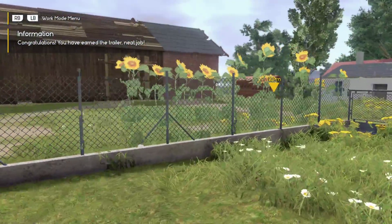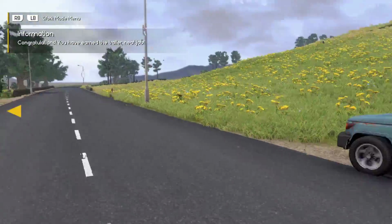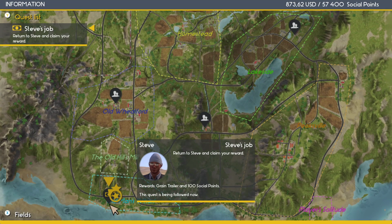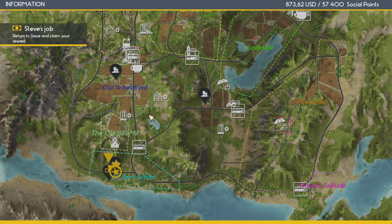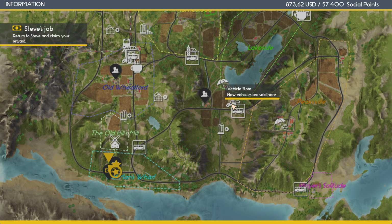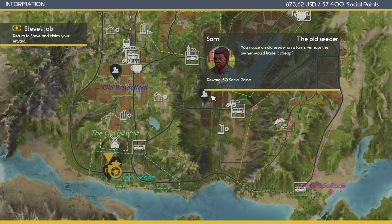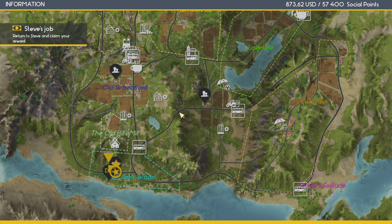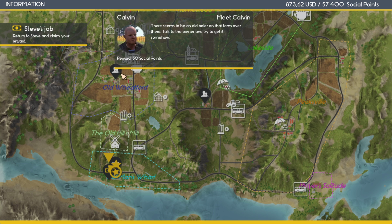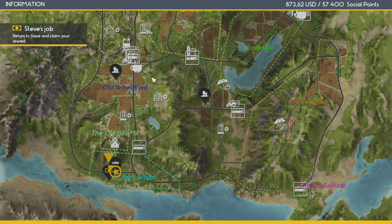So we're in the trailer. I don't even know where it is. I think there it is. It's down there. But we're gonna grab another job here on the map. What do we have here? We have Steve's job. And then we have, what is this? There seems to be an old baler. We need the baler. Seeder. We don't need a seeder yet. We need the trailer, the tractor, the harvester, which we've got, and this baler. And the bale wagon, which I think we already got, if I'm not mistaken.